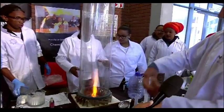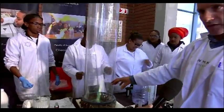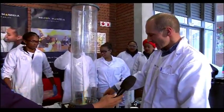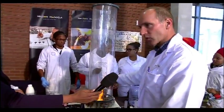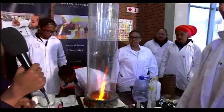He puts on the tower, and we make it into a flame tornado, and the flame changes color by itself. So it's alcohol burning there, methanol reacting with oxygen, forming carbon dioxide, water, and of course heat. And then we've got boron in the form of boric acid causing those green flashes in the flame, and also sodium causing the yellowish orange color. I see Simpu is very excited.